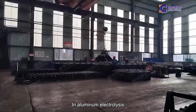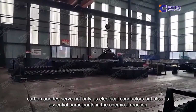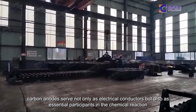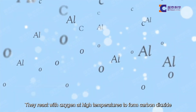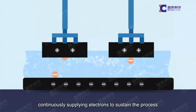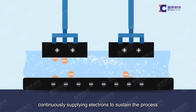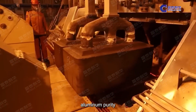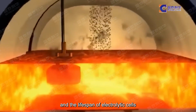In aluminum electrolysis, carbon anodes serve not only as electrical conductors but also as essential participants in the chemical reaction. They react with oxygen at high temperatures to form carbon dioxide, continuously supplying electrons to sustain the process. Their quality determines current efficiency, aluminum purity, and the lifespan of electrolytic cells.